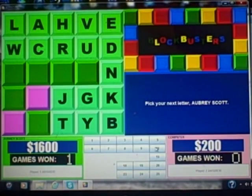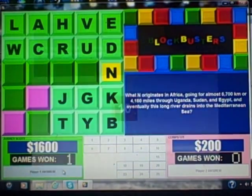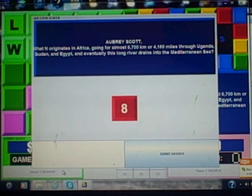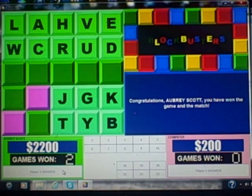Just need letter N for the win and continue my run. Here we go. What N originates in Africa, going for almost 6,700 kilometers or 4,160 miles through Uganda, Sudan, and Egypt, a long river into the Mediterranean Sea? The Nile! You win! I am a winner. I get chicken dinner. Not really.